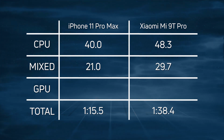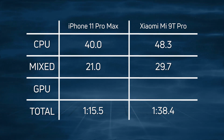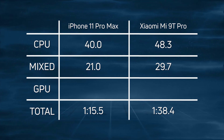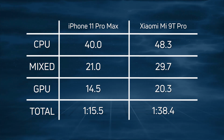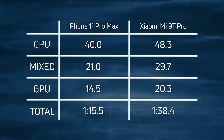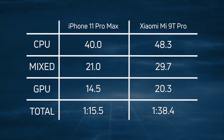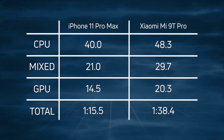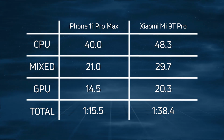Then in the mixed CPU GPU test, 21 seconds for the iPhone, 29.7 seconds for the Xiaomi Mi 9T Pro, and then finally we get to the GPU time, 14.5 versus 20.3. So we add up all those wins for CPU, GPU and mixed CPU GPU, and we get an overall winning time of 1 minute 15.5 for the iPhone.